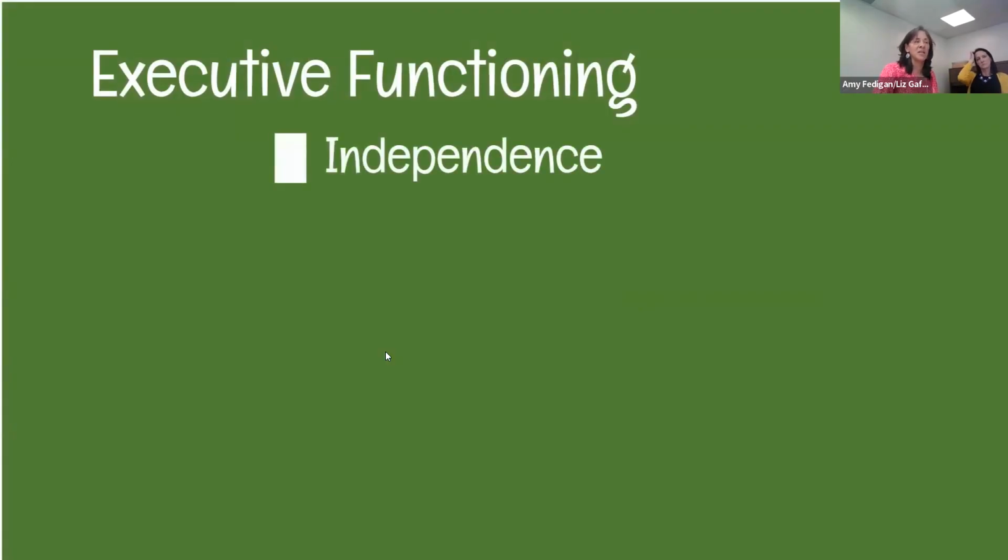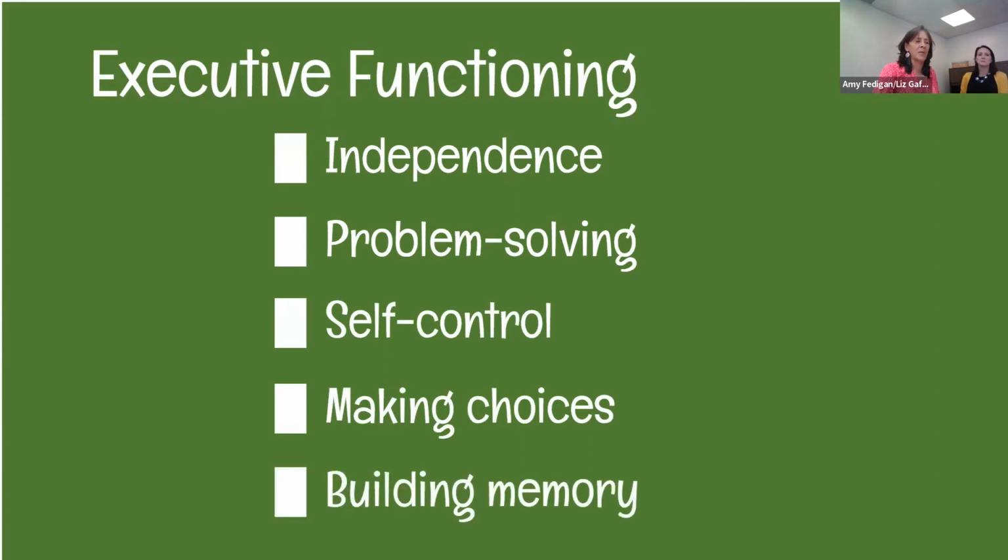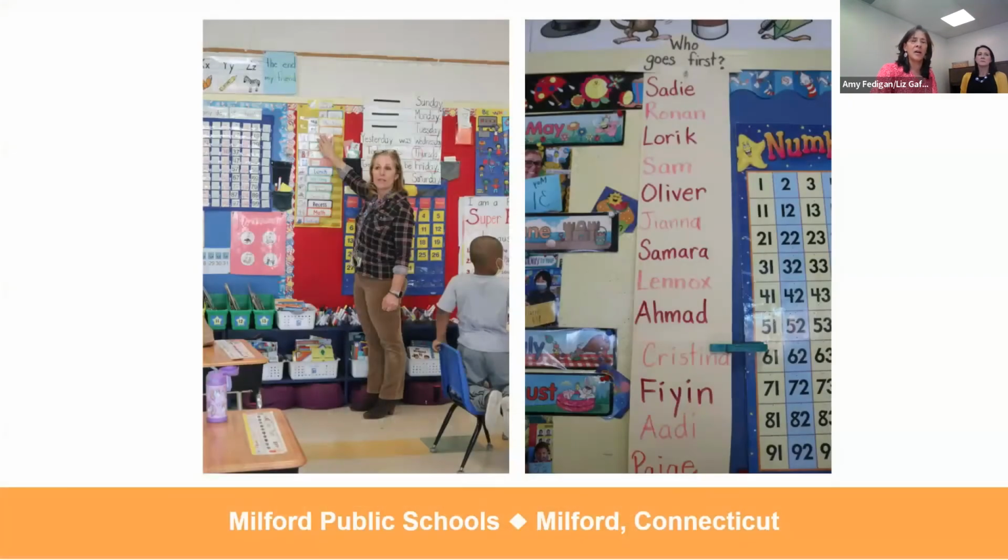So the areas we're going to touch on quickly are executive functioning. And I know you've heard this from the other presenters, but I want to reiterate how important it is for our children to start focusing on executive functioning skills at a young age. It increases their independence, their problem solving, self-control, and making choices, and building memory. So here are some pictures of what's going on in our district. As was shared by our Enfield counterparts, we are utilizing a picture schedule every day and a who chooses first for making choices in the classroom.